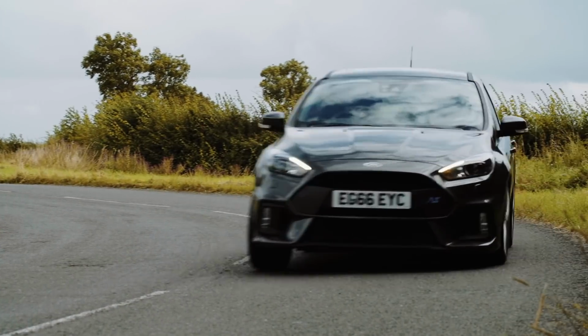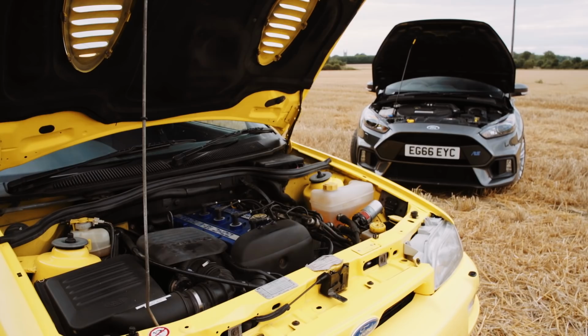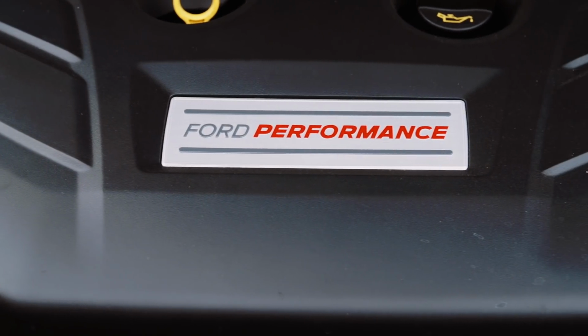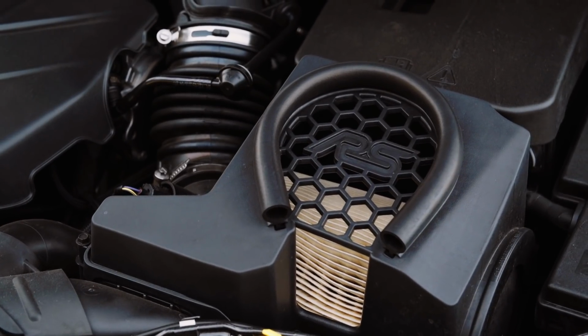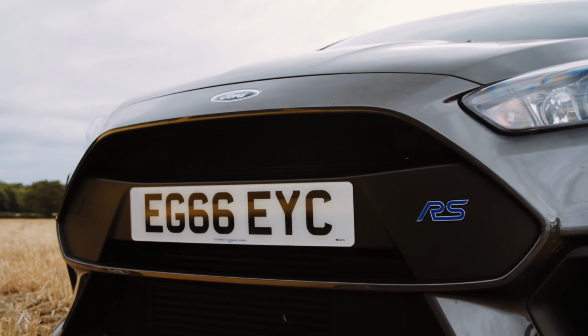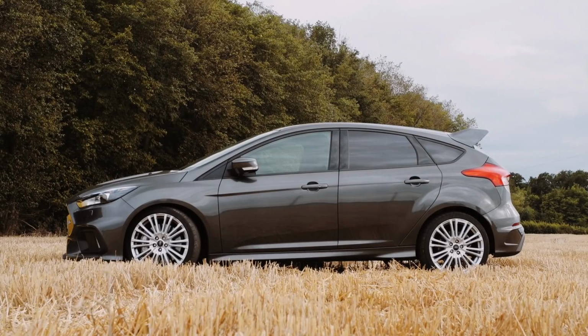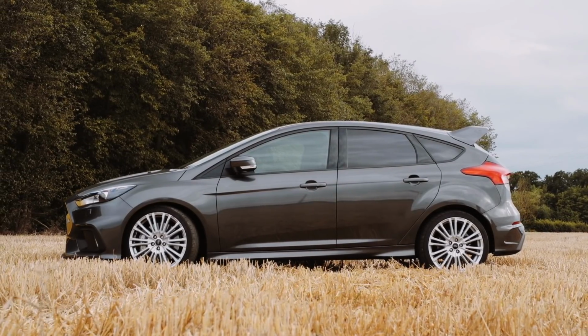Of course, we've now got much more power to actually put to use in the corners as well. Under the bonnet, the engine has grown from 2 to 2.3 litres and is now all aluminium, while the turbocharger is a more sophisticated twin-scroll item, all of which goes some way to accounting for the improvement in performance figures, with 0 to 60 having dropped by about 1.5 seconds to 4.7 seconds, while top speed is increased by nearly 30 miles an hour to 165 flat out.